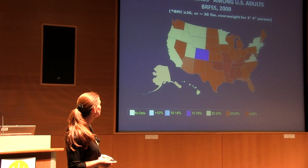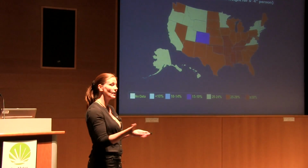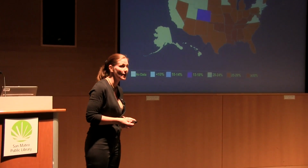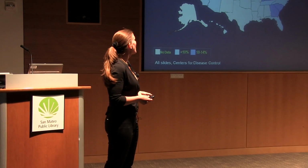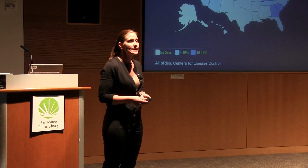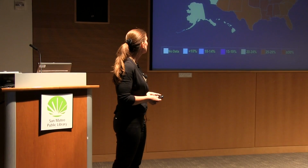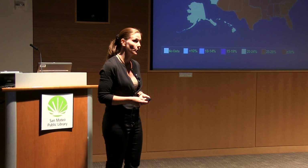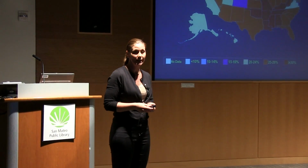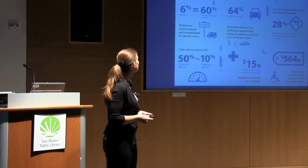So this just shows how big of an impact our changing habits have had over the past 25 years. And back to California, we started with less than 10% of the population being obese. And today in California, it's at 20 to 24%. So it's a big shift. And again, this is not all linked to transportation, but it is an important factor in that.